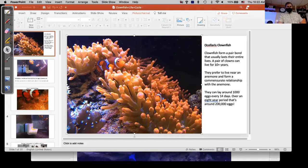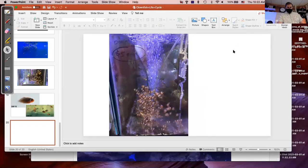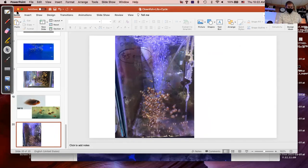So in order to raise them, you have to raise them on live food. I raise them on rotifers and copepods and baby brine shrimp. And then we sell them. And I sell them for $5 a piece, which is bargain basement pricing, because in a retail store, they're, you know, $15 a piece or so. I can get $5 all day from wholesalers. So sometimes stores will buy them for $5. So that's how we raise them here.